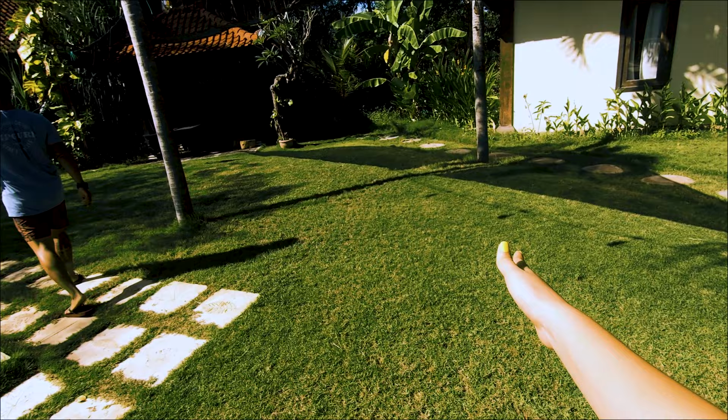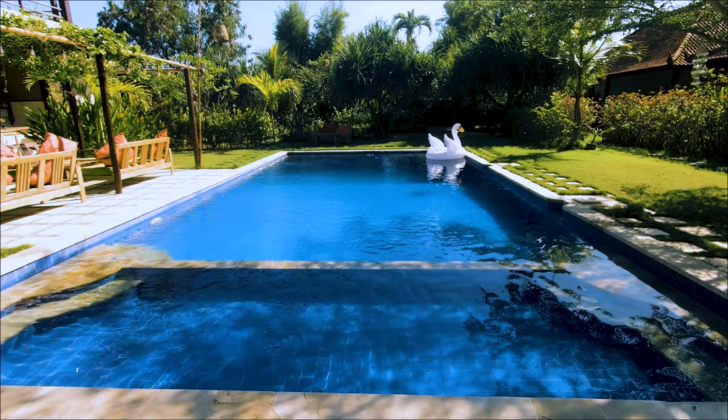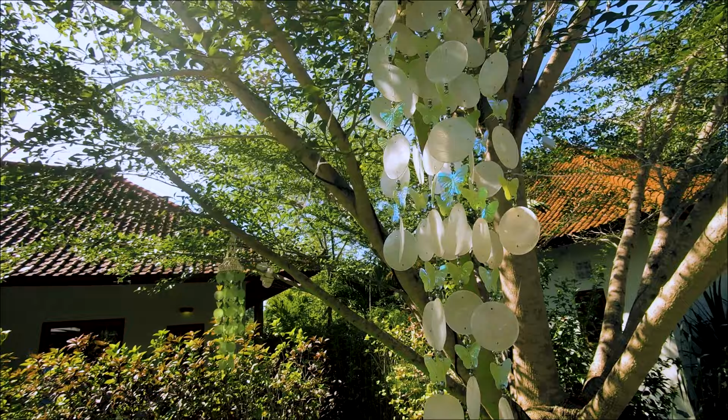To the sunset time, there are some bean bags here and some tables, and it's a very nice area at night. They have some lights also, and here is a pool with a swan, and here they have these cute things which make a very nice sound when it's windy. I think I need to buy one like this for my home.